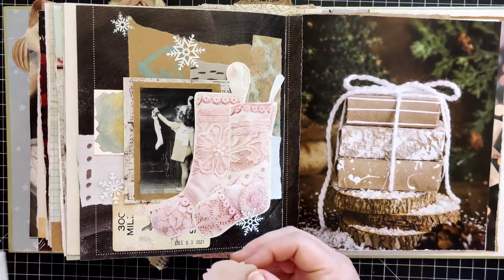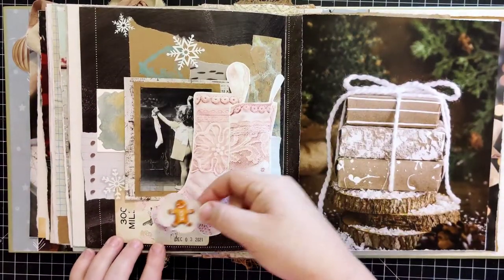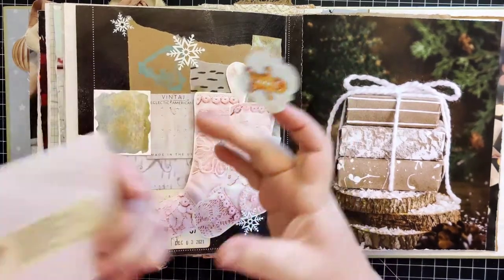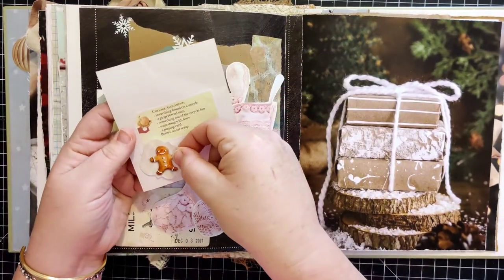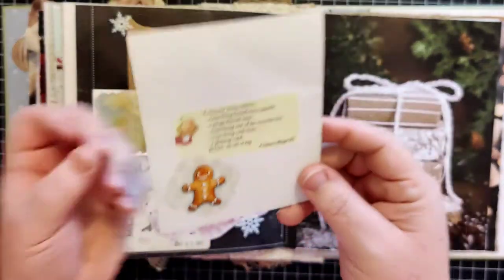Get rid of the background so we can see it a little bit better. Maybe this. I like that idea. He'll just be hiding on the tag.